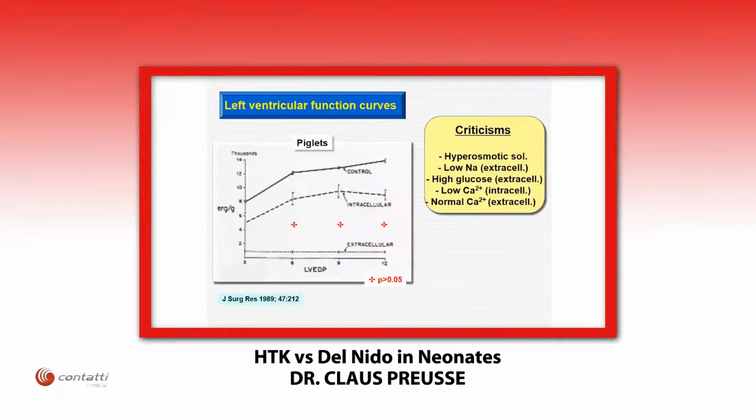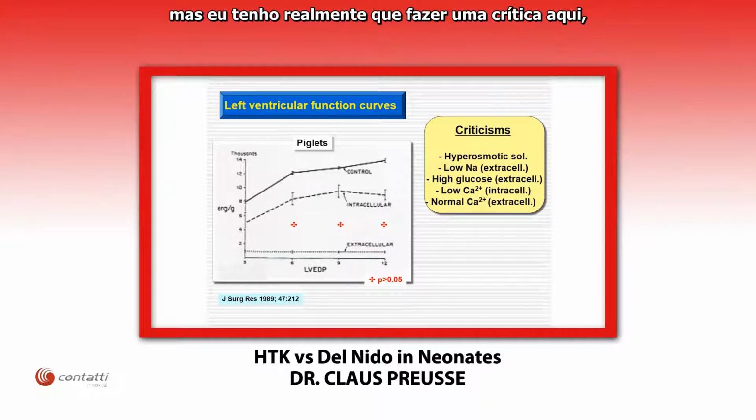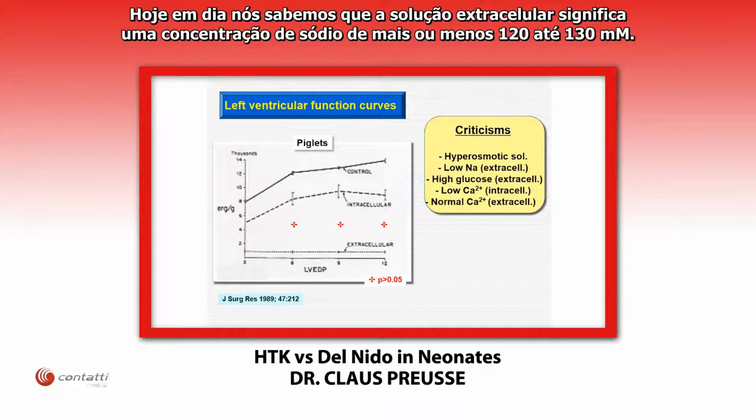Here you see an interesting study, although I have to criticize. They demonstrated the influence of intracellular solution versus extracellular solutions. But I have to criticize what kind of solution they call intracellular and what kind of solution they call extracellular. Very simple. They argue a sodium content of only 26 millimolar is extracellular. That is wrong. Today we know the extracellular solution means a sodium concentration of about 120 to 130 millimolar.